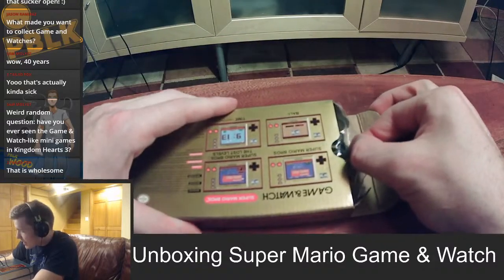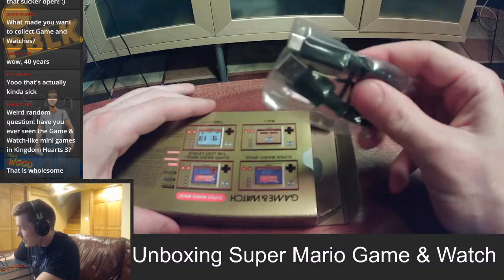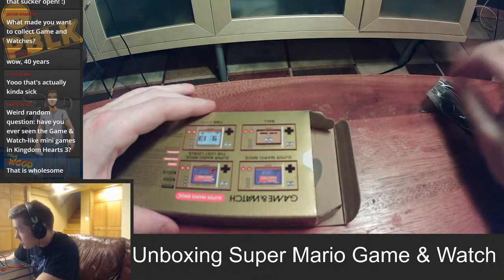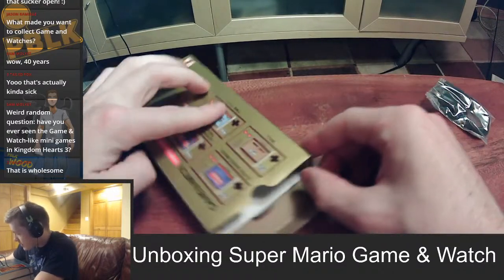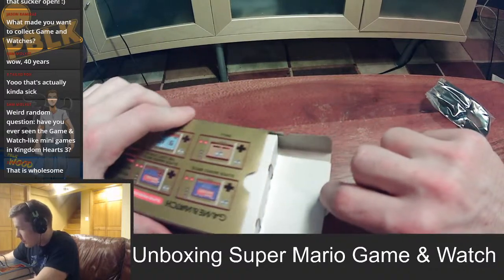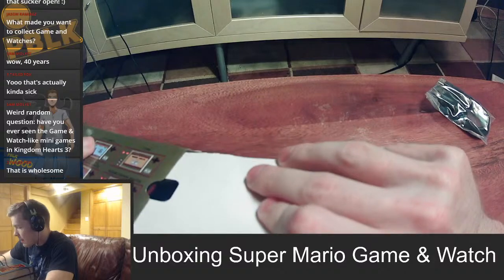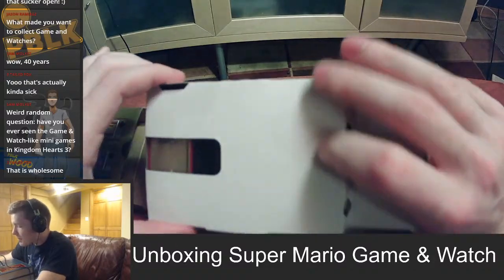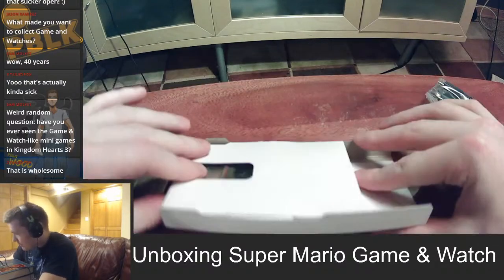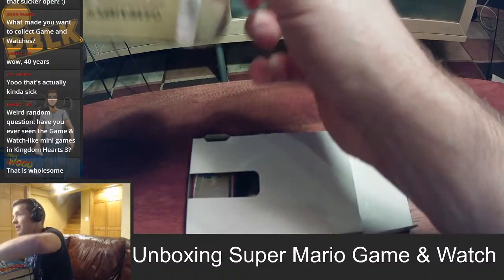Alright, let's unbox this thing and see if it... Oh, okay, well, Game & Watches didn't have this. This is a USB 3. It's how it charges. Let me just open up the flanges just a hair. And it has a little pull tab to make it easier to pull out, but here we go. Okay. Oh, it's gorgeous. Oh, hold on. What's this? Got some manual stuff in here, too.